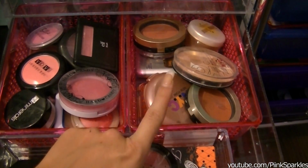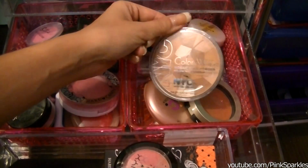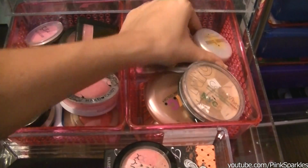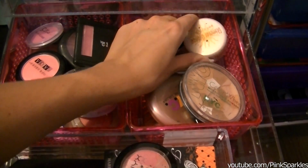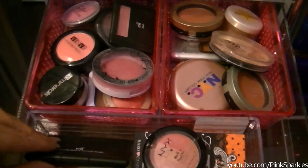I am a sucker for the cheapy bronzers. I think they're amazing, such as this one, which is my current favorite. My all-time favorite is the Glimmer Bronze by Bonnie Bell, which is $1. The NYC one is also great, and I have some more down here.